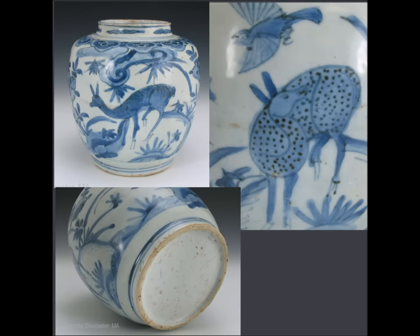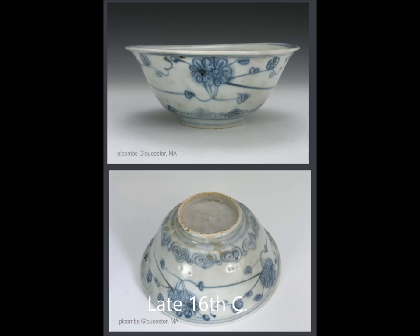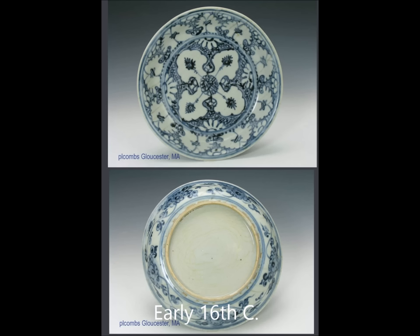And here is a very typical, very provincial Ming blue and white bowl. Not terribly rare. Sometimes you can buy them in lots of three or four at an auction for maybe $150 or $200 if you're lucky. All right, and here's another dish. It's provincial but sort of well done. Nicely detailed and filled in. The artist did his best.